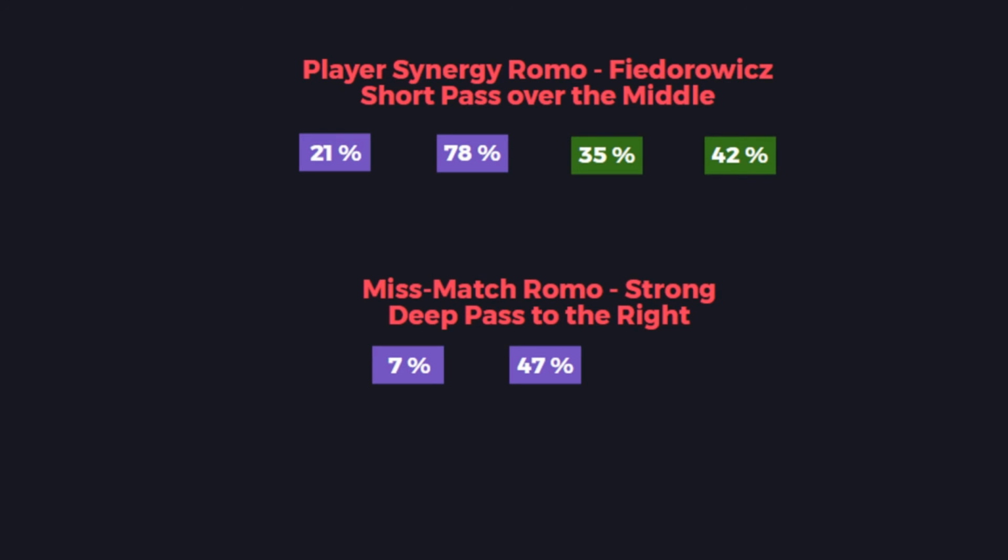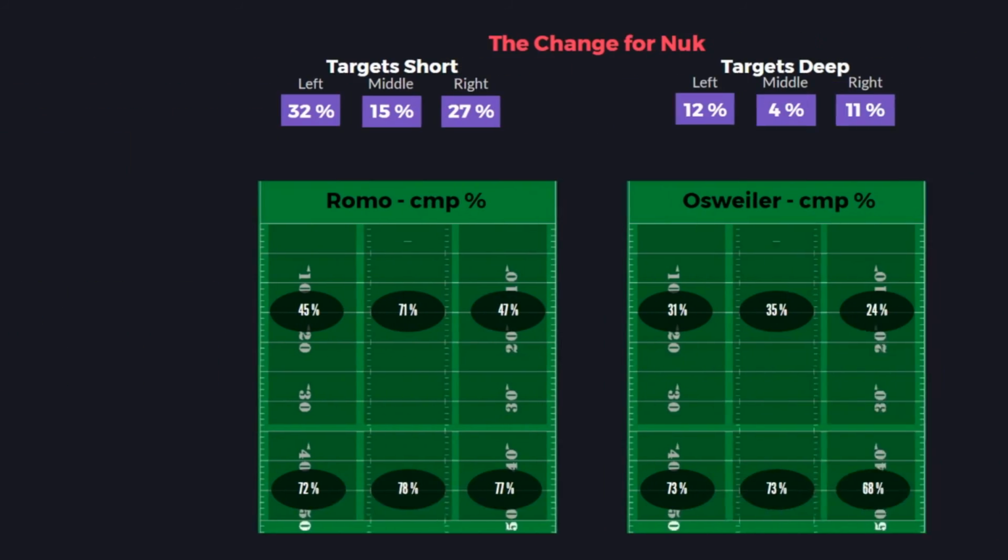Romo only throws to the deep right 7% of the time, and he has his second worst completion percentage there. The deep right area is where Jaelen Strong gains 40% of his yards from. He might be the only guy who does not greatly improve with Romo under center.